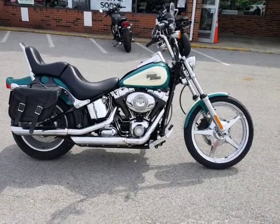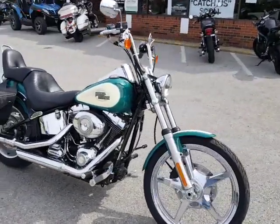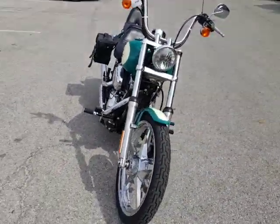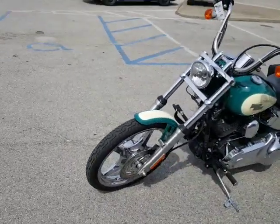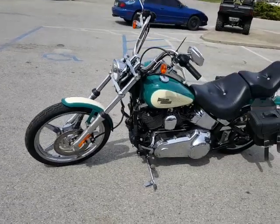Let's do a walk around here real quick. Nice two-tone, looks to be a teal and cream color, kind of a nostalgic paint scheme. I had a bike very similar to this. I had a Springer, a couple of years older than this. Wonderful bike. This thing rides really great.